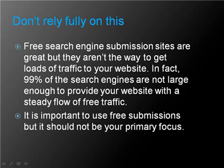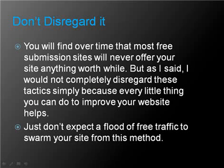Free search engine submission sites are great, but they aren't the way to get loads of free traffic to your website. In fact, 99% of the search engines are not large enough to provide your website with a steady flow of free traffic. So it is important to use free submissions, but it should not be your primary focus. Don't disregard it. You will find over time that most free submission sites will never offer your site anything worthwhile as far as a large amount of traffic goes.